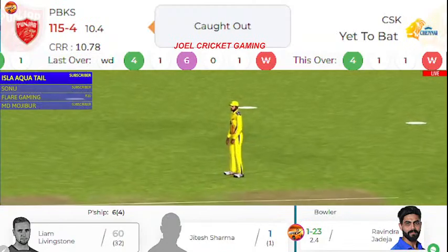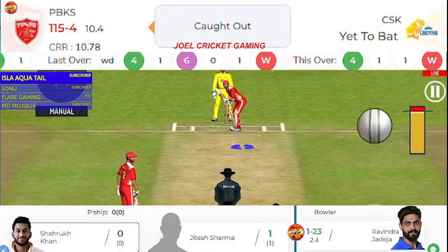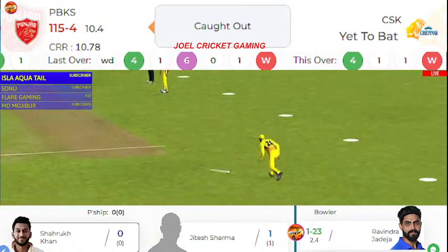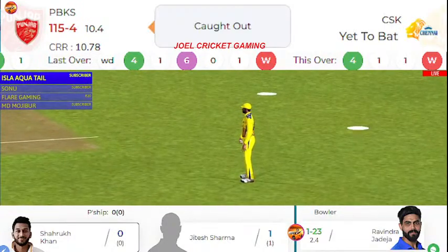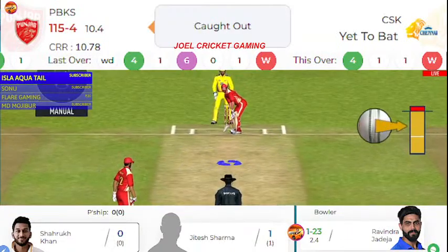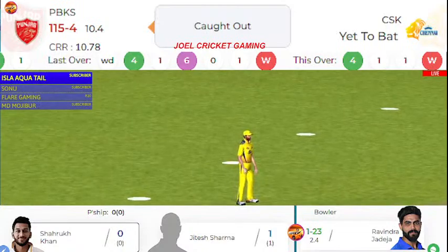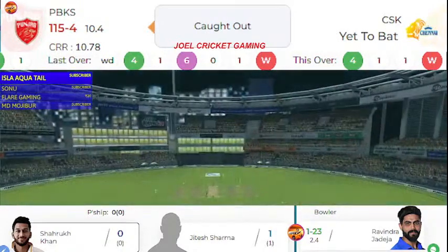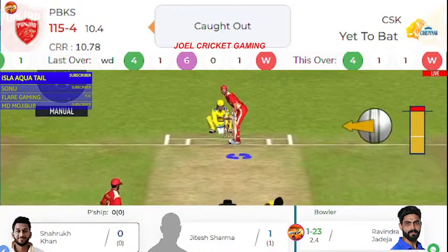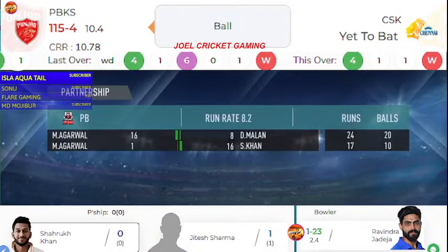Right. Hit straight to the fielder, unable to find gap. Point fielder placed to cut off the closing singles. Right. He is unlucky there and once again hit straight to the fielder. The bowler is bowling from his favorite end. Right. Trying to work it in the gap, finds the fielder at the end. Captain has been very reactive with his field placements. Hit straight to the fielder, unable to find gap.